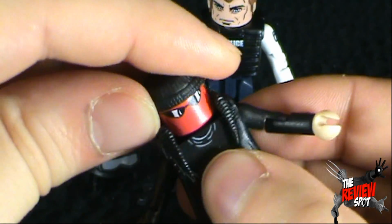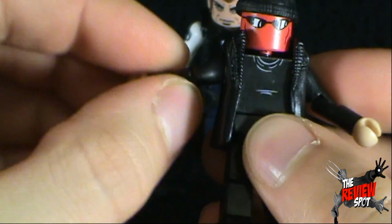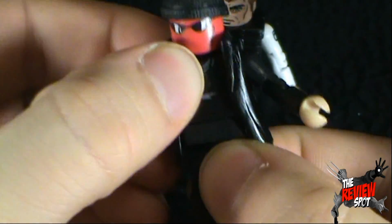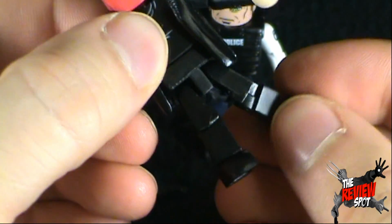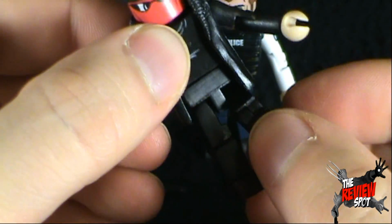Standard articulation, so the Vigilante Spider-Man has a ball-jointed head. He's got ball-jointed shoulders, a bend at the elbow, rotation in the hand, rotation in the waist, legs go forward, back, slightly out, bend at the knee, rotation in the foot.